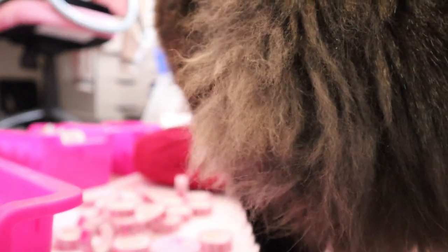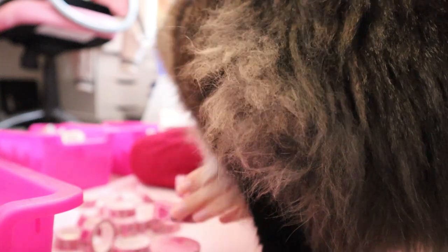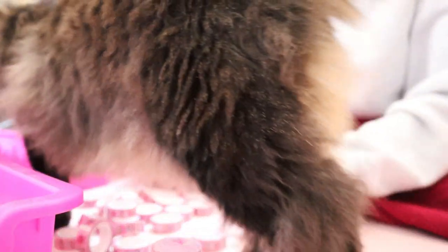Blocking the camera. Do you know that? You're blocking the camera. See, well, I don't really care, Mom. I don't really care. Okay. Hey, I just made a nice pile. You just knocked it over. Why'd you knock it over?